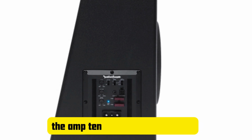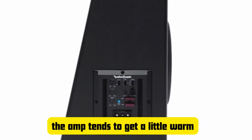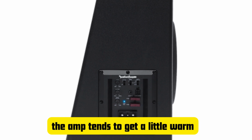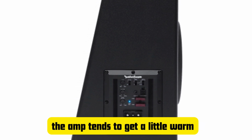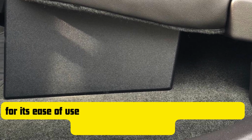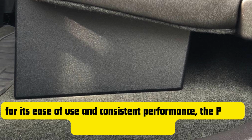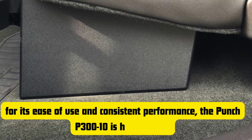One downside I noticed is that after extended periods of use, the amp tends to get a little warm. It's nothing to be overly concerned about, but if you're someone who's constantly on the road for hours at a time, this could potentially lead to some long-term wear and tear. Another thing to consider is the installation. It's relatively straightforward, but you'll still need some basic knowledge to get it set up properly.